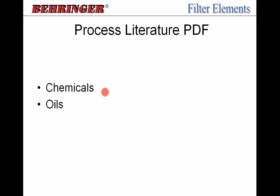We do have these PDFs. I'm not going to go through them right now because we have a couple other things we want to go through.